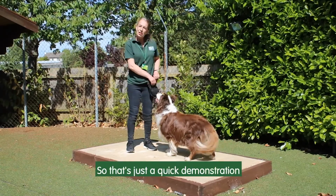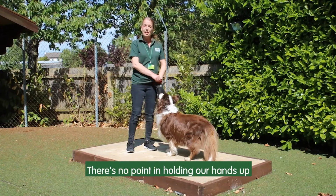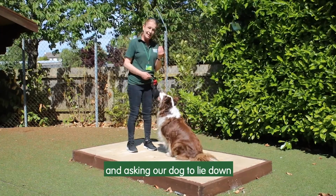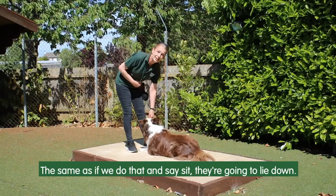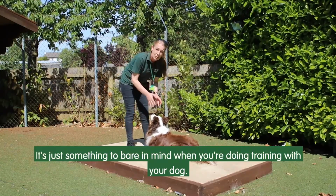So that's just a quick demonstration to say that we need to be consistent. There's no point in holding our hands up and asking our dog to lie down because our hand is saying sit. The same as if we do that and say sit, they're going to lie down. So it's just something to bear in mind when you're doing some training with your dog.